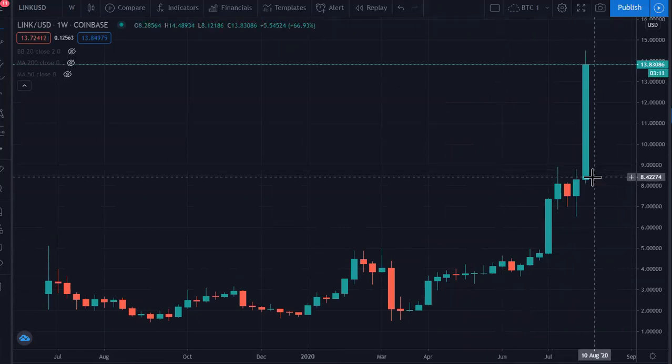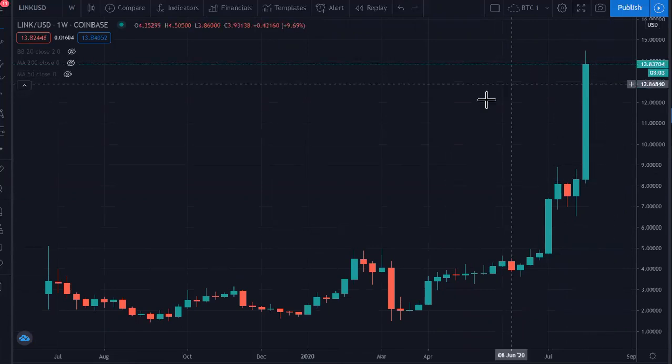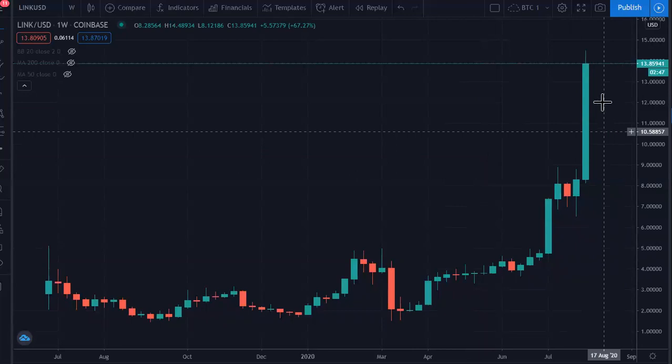I mean, this week started at about $8.30, and as long as we hold this, we're ending around $13.89. So basically $8 to $14. Now that is just a crazy week. And to be honest with you, I think it still has some more uptrend, some more momentum. So I think we could see this hit 20 bucks, possibly in the next couple weeks.